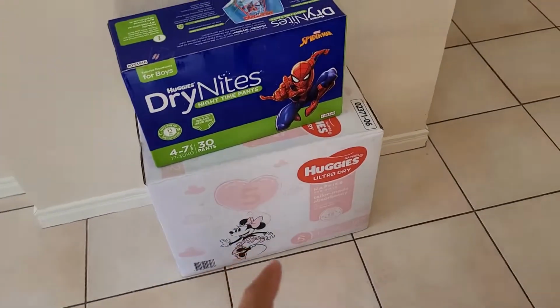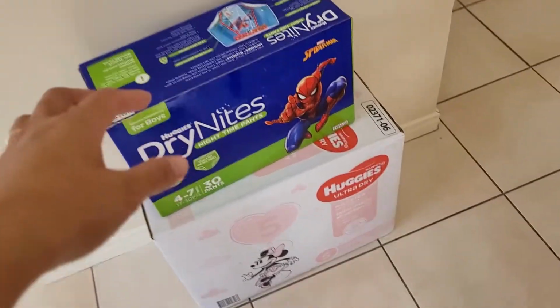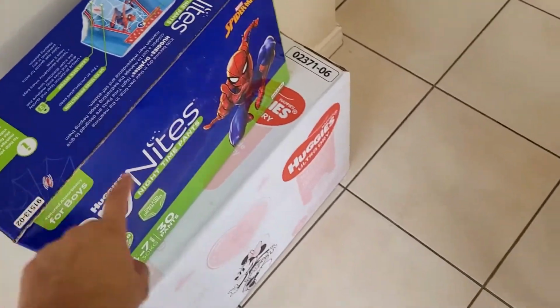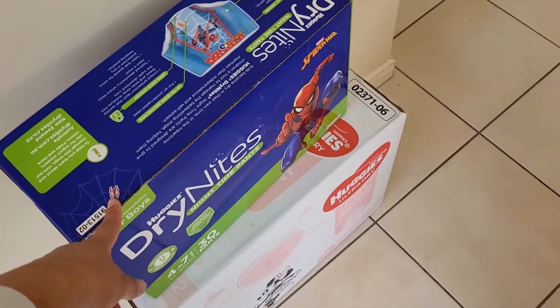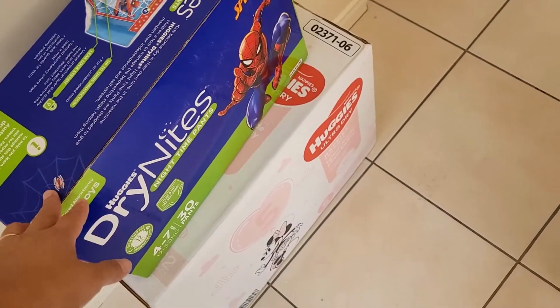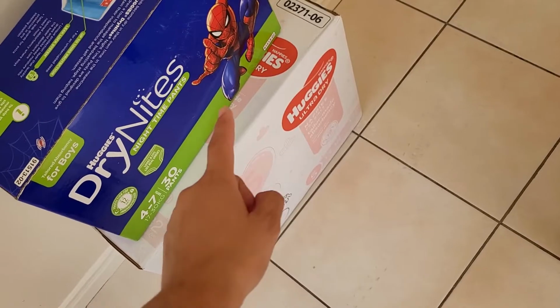So over here we just have our nappies. We got Sam's nappies. These will last him about 2 months, and I also want to try to get him off the pull-ups. I'll just see, but these are here for him if he needs them, and also baby's nappies.